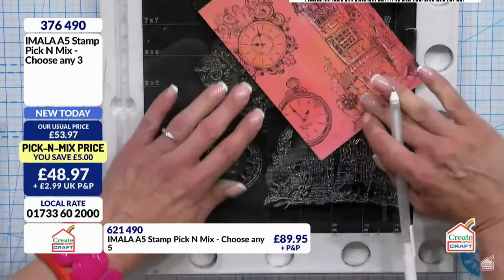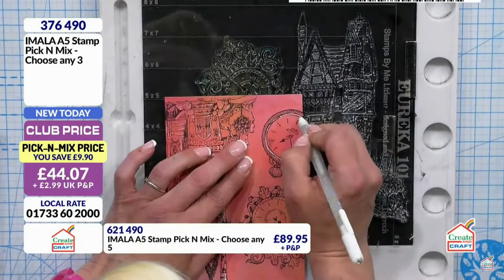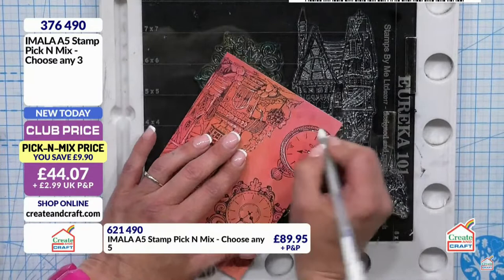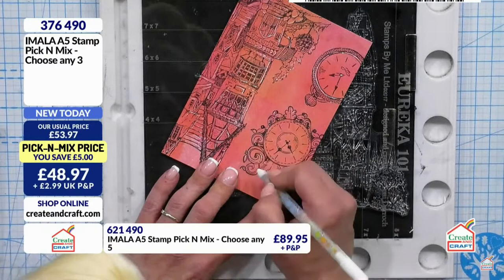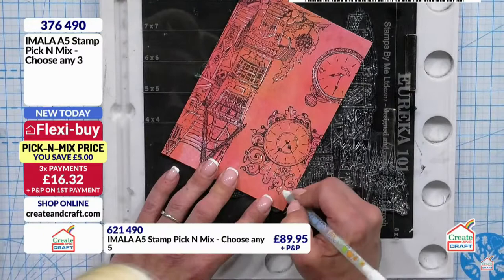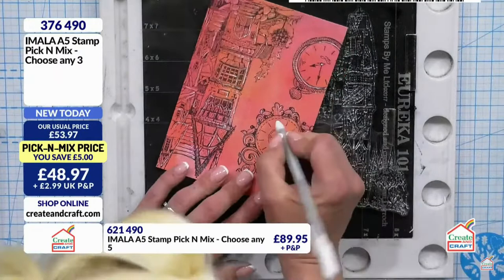So I'm just going to come over to my clock and I'm just going to go round. And it doesn't have to be precise, because you're adding light, it can be quite random, which I like. I am quite random, aren't I? So you can see just at the top and the bottom, on the lines that we have for shading, you can very easily use them as your guide as well, for light as well as shading for dark. How simple is that? It's beautiful. Really unique. That looks excellent. Thank you. But see how it just pulls it all together? Just by using a white gel pen on a decorative background is a whole new ball game.